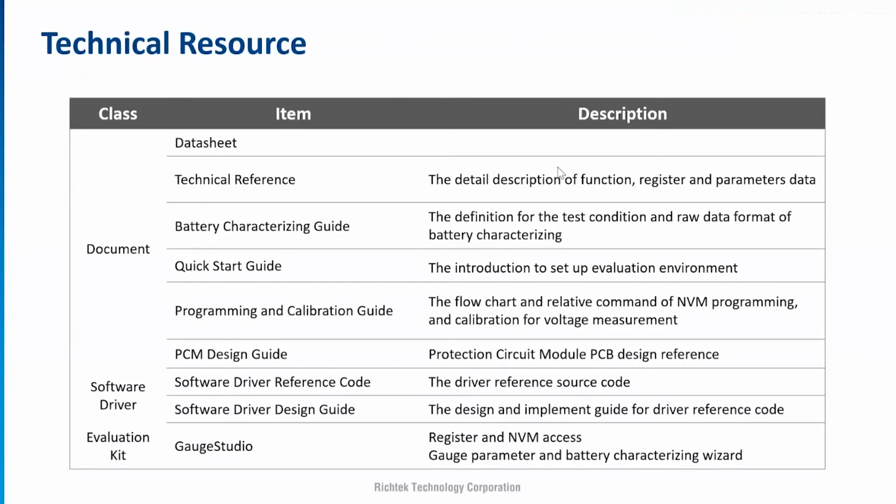Richtek's fuel gauge solution includes complete technical support, including all related documents, driver reference code, source code, and software documents. In addition to the datasheet, OTR documents describe the advanced settings and definitions of the relevant registers. If customers have any confidentiality issues in providing battery information to build a model, we still can test under conditions defined by the battery characterization guidelines to provide test data, and then our company will generate the reference code.